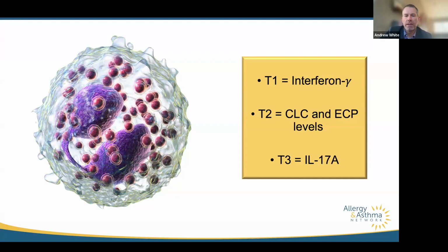Type 3 is marked by interleukin 17 or more of a neutrophilic type of inflammatory signal. And then type 2, of course, Charcot-Leyden crystals and eosinophil cationic protein.